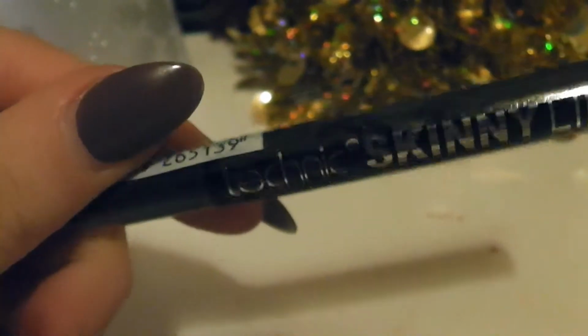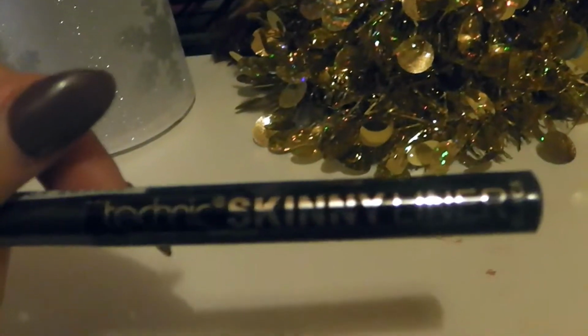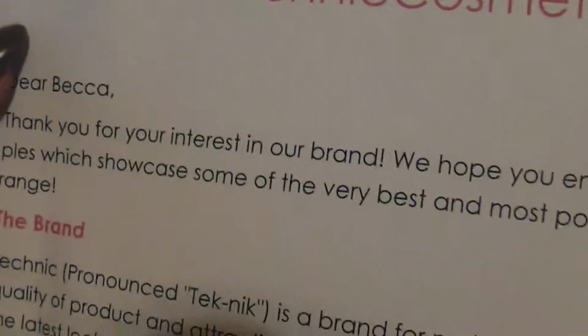It says it's a skinny liner. Where does it say it? It'd be awkward if I'm, oh, there we go. Oh, there goes the rain. Storm Barbara is coming to get us all. This is a skinny liner and I haven't opened this, so I don't know what it's like. I hope it's black. They sent me this lovely letter saying thank you for your interest and a little bit about the brand and about how they're award winning.